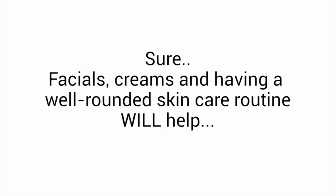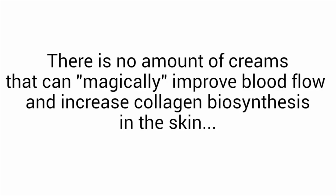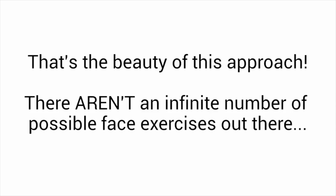Sure, facials, creams, and having a well-rounded skincare routine will help. But like I said before, it only treats the superficial effects and not the causes. There is no amount of creams that can magically improve blood flow and increase collagen biosynthesis in the skin. Just look at this thermographic image of an actual face yoga practitioner after only 30 seconds of practicing the Big O. There is increased blood circulation, which increases skin elasticity and collagen production. That's the beauty of this approach.